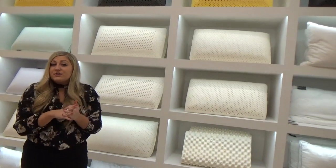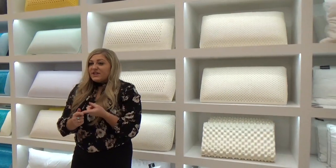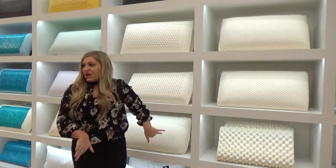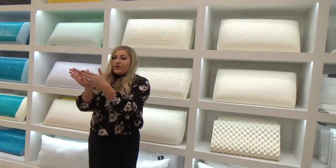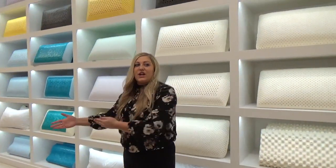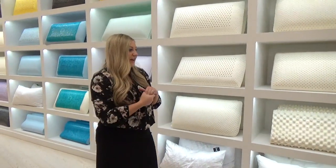Oh, on floor models: say you want floor models for your stores, we give you 25% off the floor model pillows that you're going to use. We just ask that you stock three behind it, because if you have the pillow out, it's probably good to actually have it so that they can take it home with them. But we do have floor model discounts for you guys.